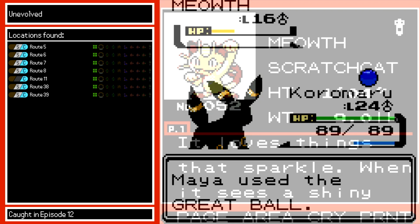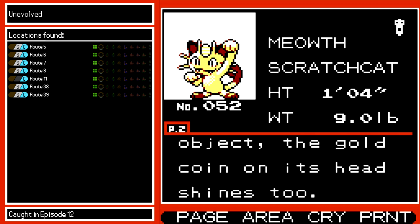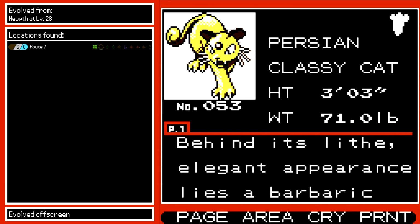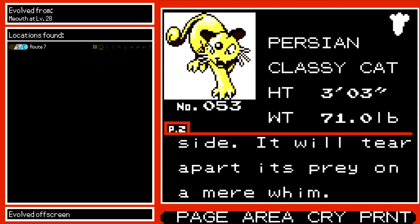Meowth, the scratch cat Pokemon. It loves things that sparkle. When it sees a shiny object, the gold coin on its head shines too. Persian, the classy cat Pokemon. Behind its lithe, elegant appearance lies a barbaric side. It will tear apart its prey on a mere whim.